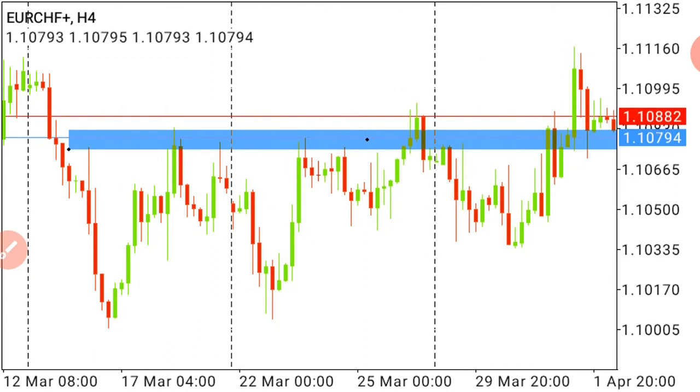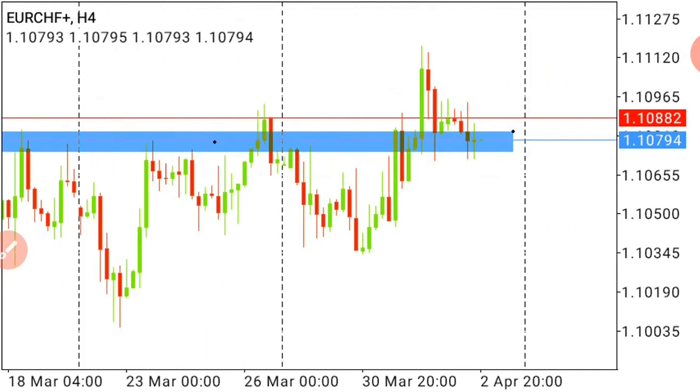First, remember this was a previous resistance right here, resistance right here, resistance right here. Then it got broken, came back and became a support. Remember the rules of trading or the laws of analytical charts. It says once a support gets broken, it becomes a resistance, and once a resistance gets broken, it becomes a support. So we'll be following that theory, and that's what we'll be going with on Euro CHF.